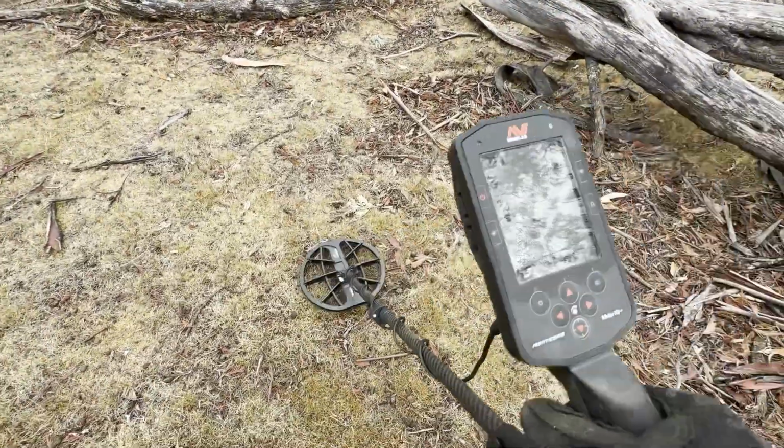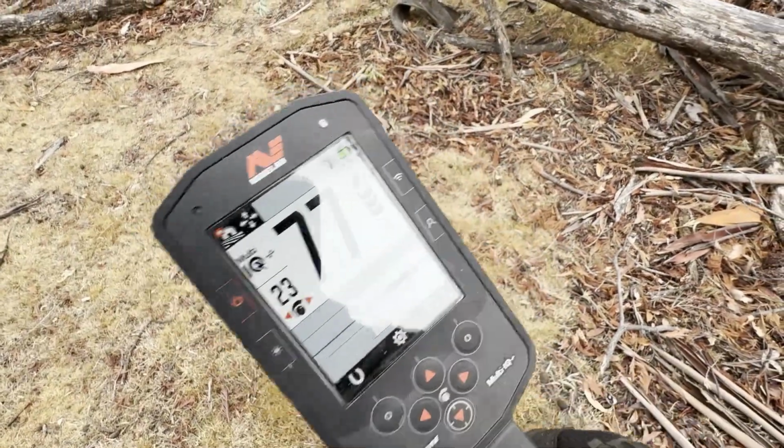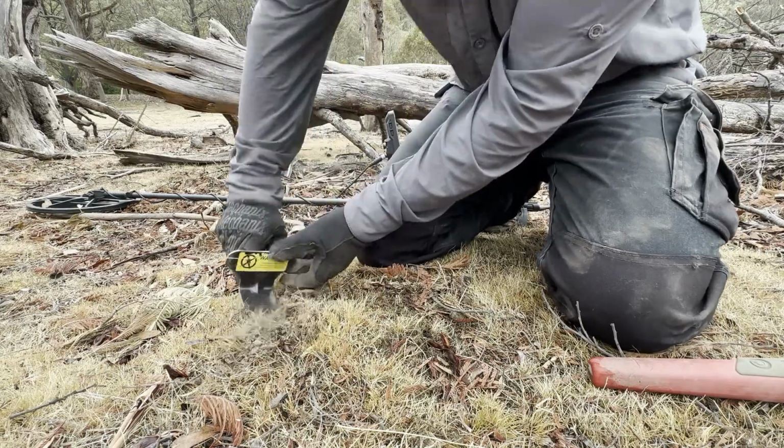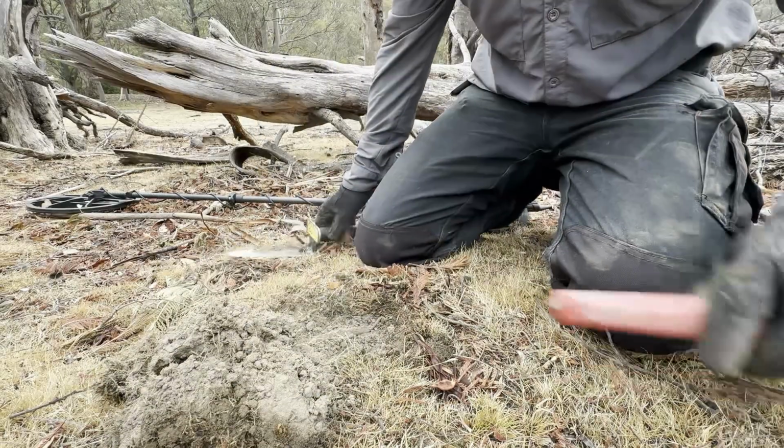Looks like there could be something interesting here. Of course, there's tree roots all around it too. Always makes it tricky.